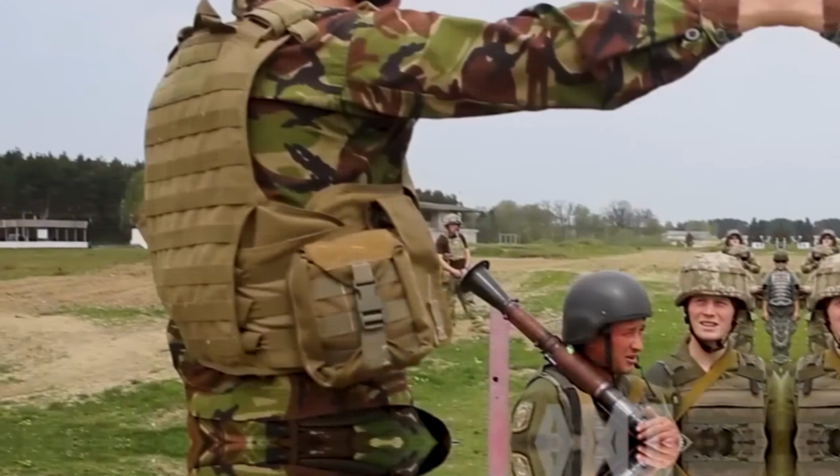The RPG-7 is what soldiers call portable, reusable, unguided, and shoulder-launched. Let me break that down for you in simple terms. Portable means one person can carry it around without needing a truck or anything like that. Reusable means you don't throw it away after shooting it once. You can load it up with another rocket and use it again and again.